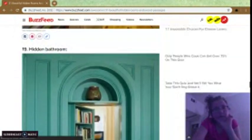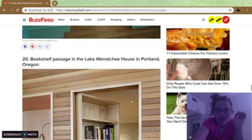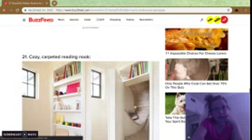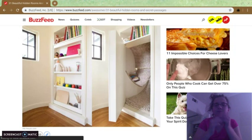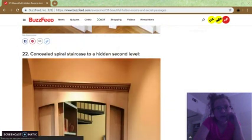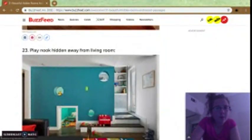Hidden bedroom. Bathroom. Bookshelf passes in Lake Winchewatchee House in Portland, Oregon. Cozy carpeted reading nook. Continued spiral staircase to hidden sofa level. Plain nook hidden away from the living room.